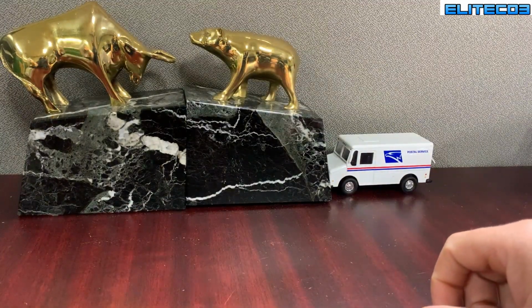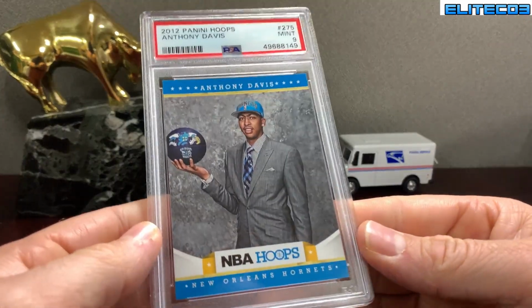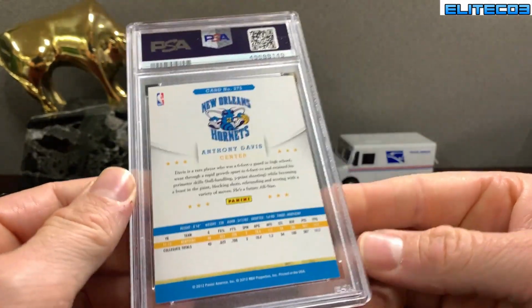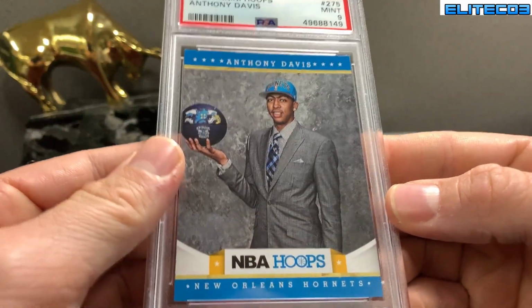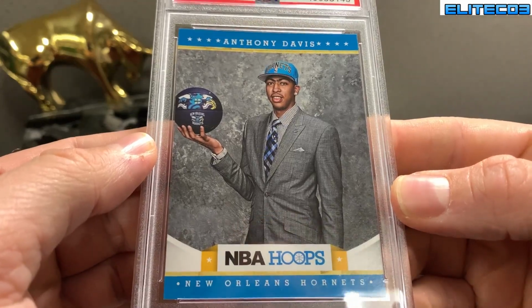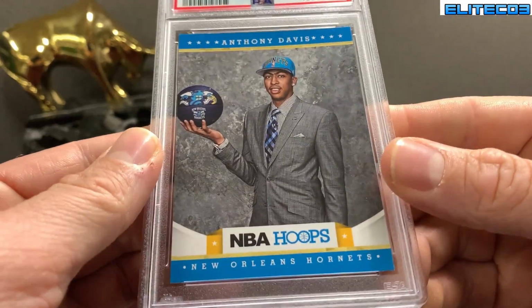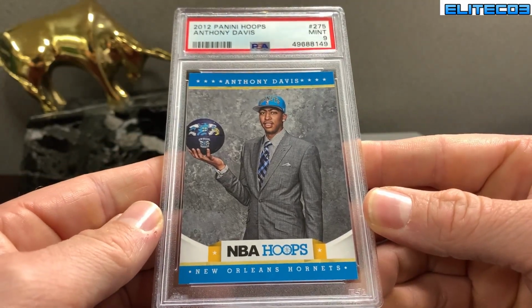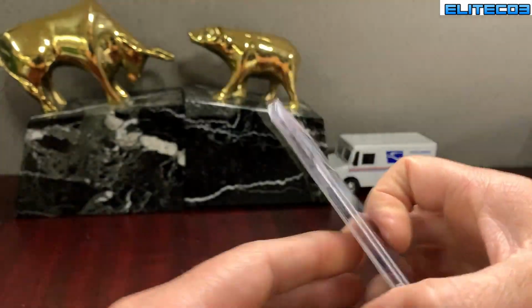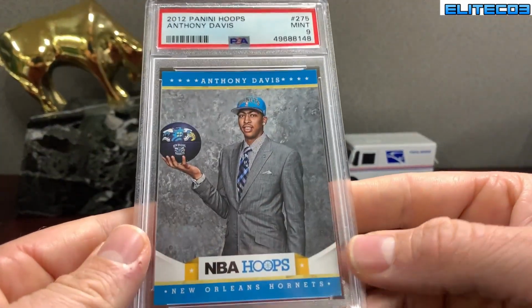And then these Anthony Davises, I was thinking a couple would get 10s just because they were the cleaner ones I came across. If you look closely at that edge, it's pretty much spotless. The top edge is good. The bottom, the smallest bit of white there. But, I mean, those are allowed on 10s. You'll see a lot worse in 10s if you just go online and look at examples.